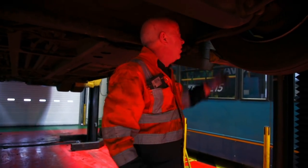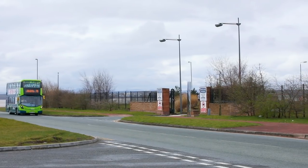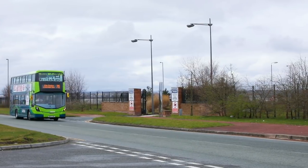When everything's fixed on the bus, it's time to leave the garage and go back out onto the road to take more passengers where they need to go.